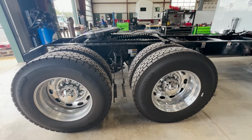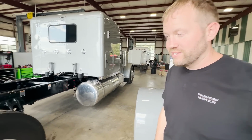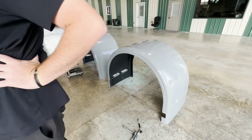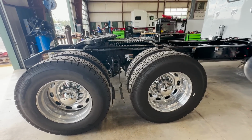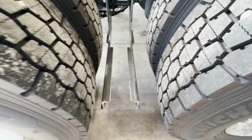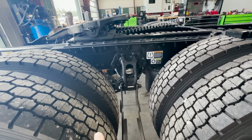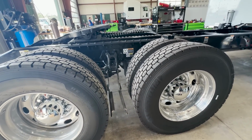Todd neglected to tell us that this is a 54-inch spread, and it's tall rubber. These shift fenders on a 54-inch spread with tall rubber makes it all kinds of difficult. You'll see here, our gaps are not even going to work. So tomorrow we're going to be making brackets. We're just going to have to build everything to make them go on, which is fine.